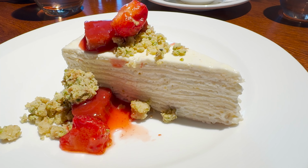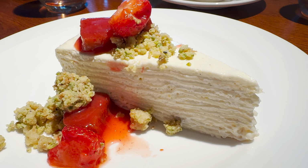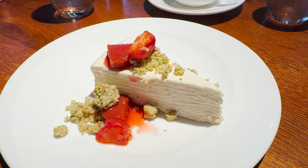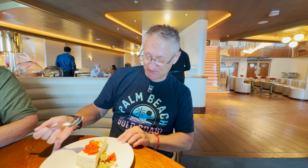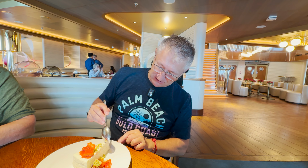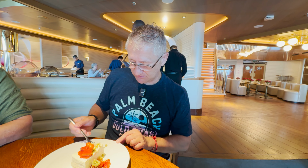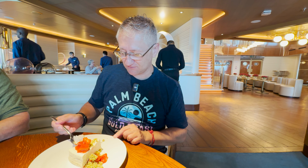Sounds nice. This is my crepe cake, the pistachio crepe cake, and I'm pleasantly surprised. It's not what I expected at all. It looks like a proper piece of cake, but it's lots and lots of layers of crepes. Let's give it a go. Some strawberry and the pistachio. Get lots of that on there.